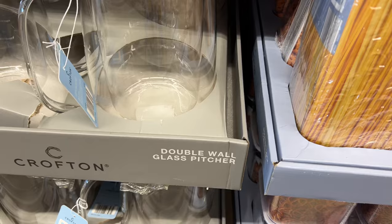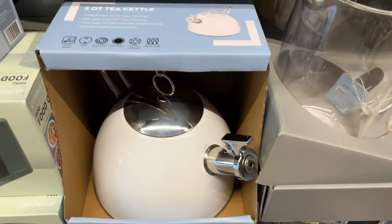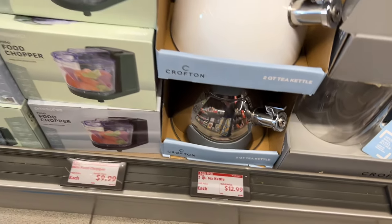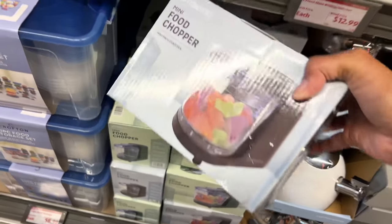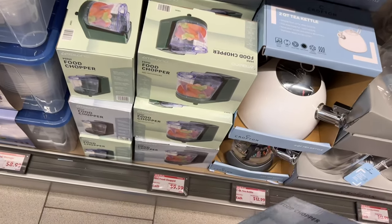This double wall glass pitcher, $12.99. A little two-quart tea kettle, $12.99. And these food choppers are what's up. I have one of these. This saves you so much time chopping your onions and your celery for your dressing. I love these. $9.99 in here. $9.99.